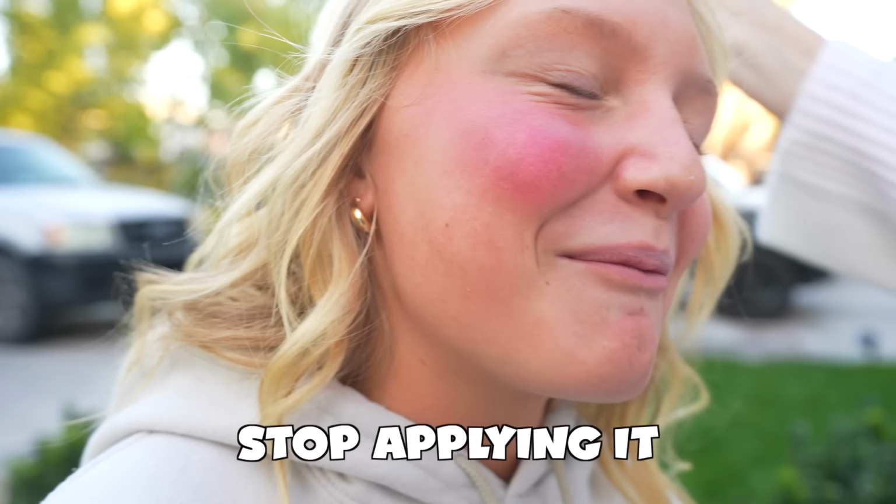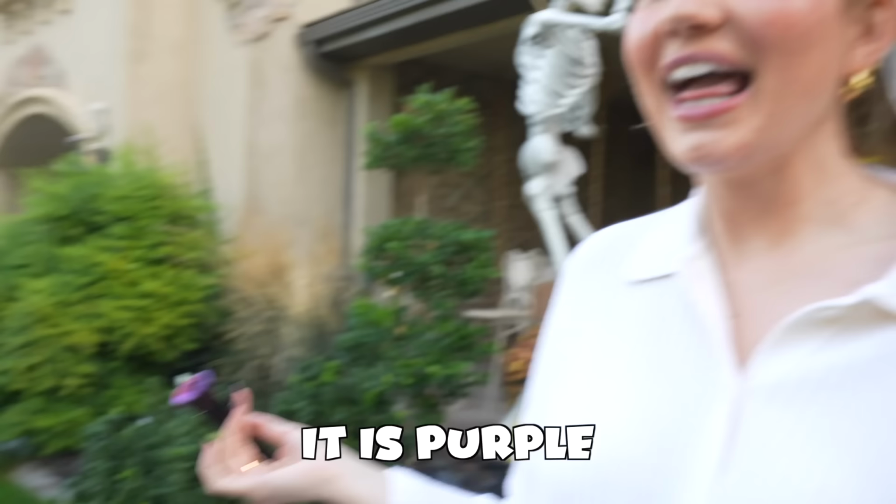Wait, stop applying it. It's purple. It is purple, you guys. This is not good. This is Grimace? Did you know that this is a tattoo blush, which means it stays on for 7 days? Look, you guys.